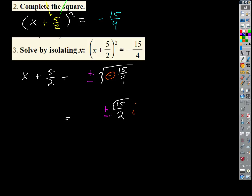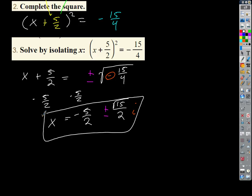Okay, what else am I going to do to get that x by itself? Minus 5/2, and that's going to go in front of the plus or minus. So there's my answer, right? Negative 5/2 plus or minus square root of 15 over 2 times i. Make sense? Okay, one more.